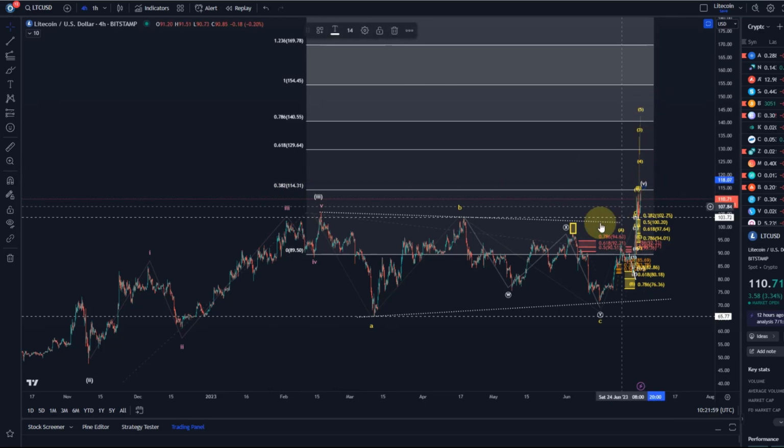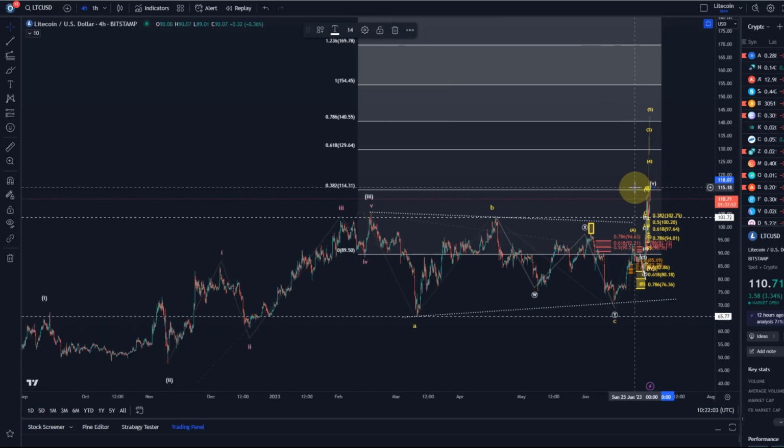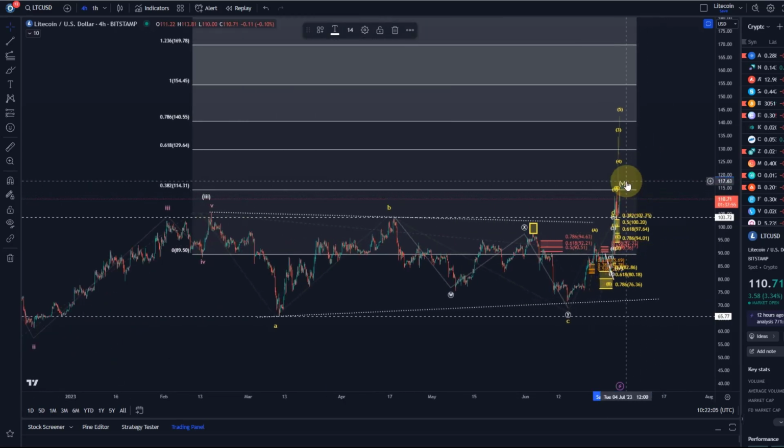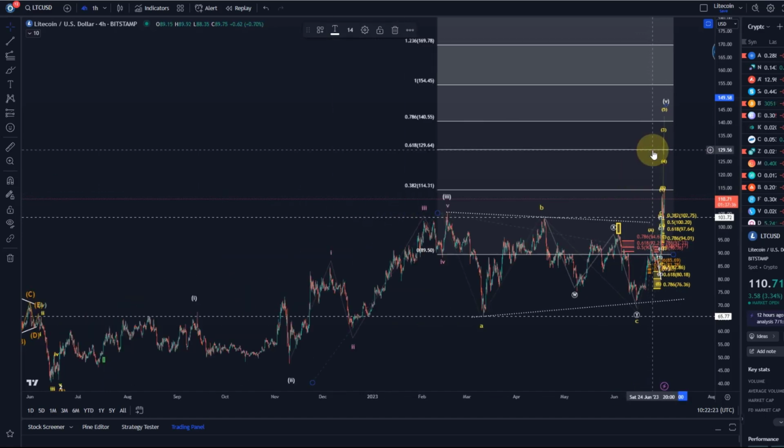Now, technically, this whole impulse could be finished. I don't think it is yet, but as long as support is holding, it can go higher, and I think it should go higher ideally. It would be a shallow wave 5, but 114.30 is one of the common targets for a wave 5, and that will be the next target for the bulls to take out to reach the next target at $129.